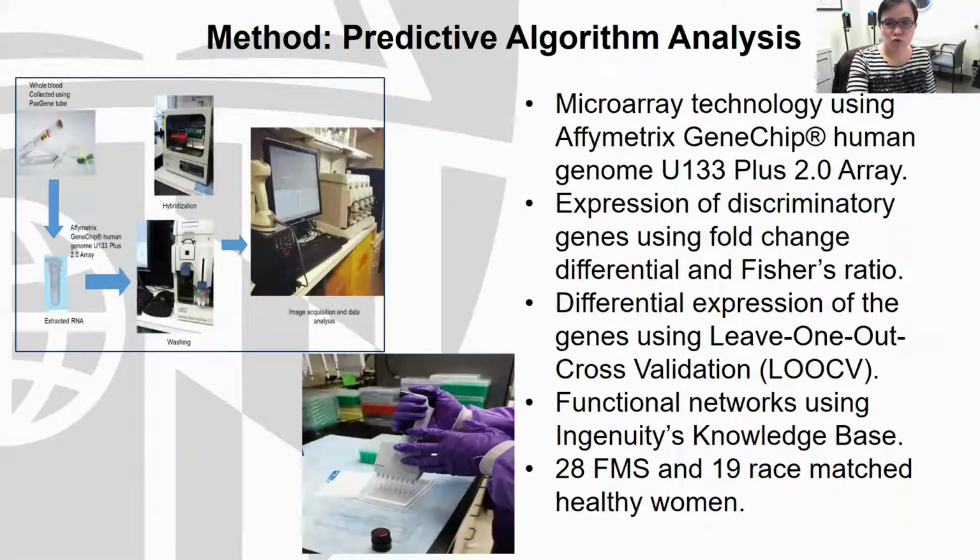This study used a novel predictive analytical algorithm to identify a group of genes, based on differential expression, that can discriminate individuals with the Fibromyalgia syndrome diagnosis using the 1990 or 2010 criteria from the healthy control, and to identify the functional pathway of the genes that have high discriminatory ability. This is a secondary data analysis of our gene expression.